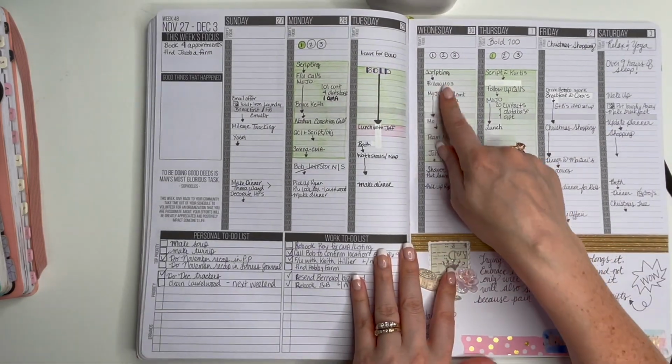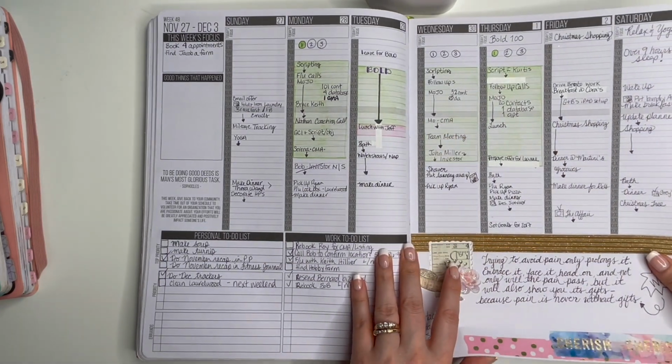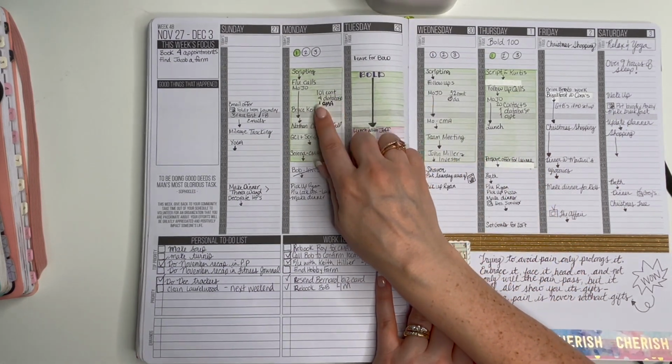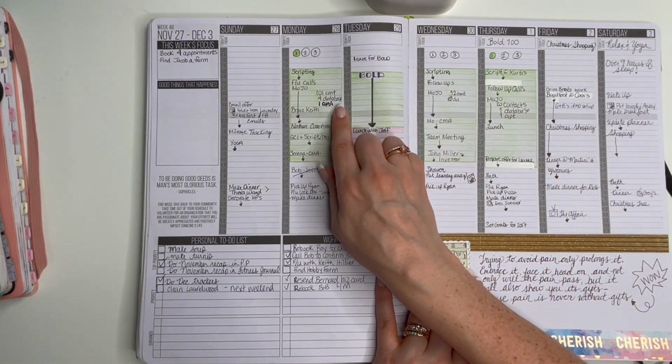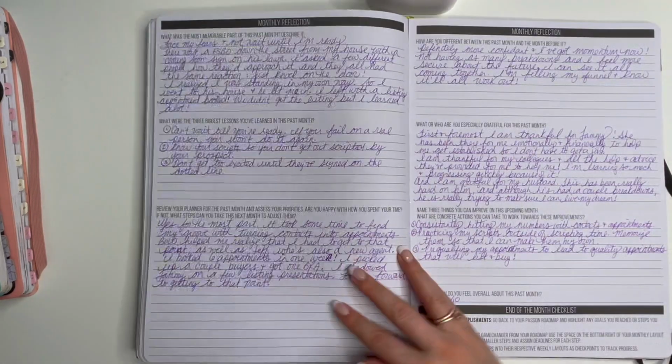Yeah, all the green is all the work stuff. Lots of scripting, lots of cold calls. That's what Mojo is. It's cold calling. 101 contacts for a database, 4 people. I booked 1 listing appointment. So I tracked my stats there.